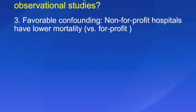And then the last and third observation that makes us increase our certainty in non-randomized studies is this concept of favorable confounding. The example given here is it was shown that non-for-profit hospitals have lower mortality than for-profit hospitals. So like a county hospital here in this study had lower mortality than a private hospital.